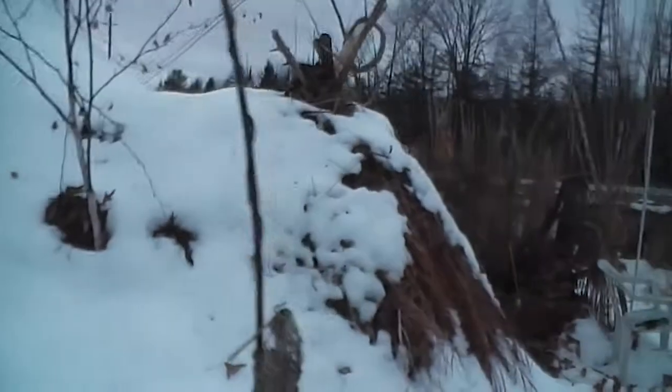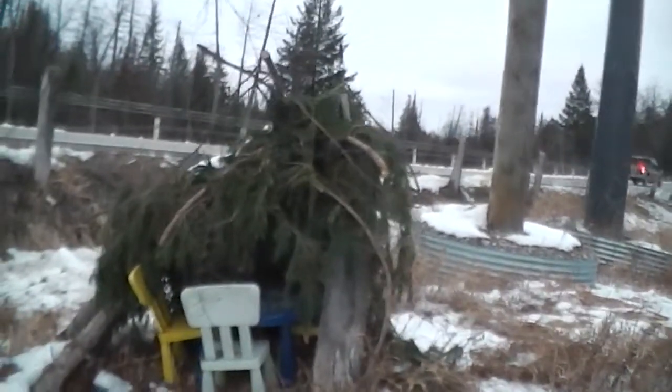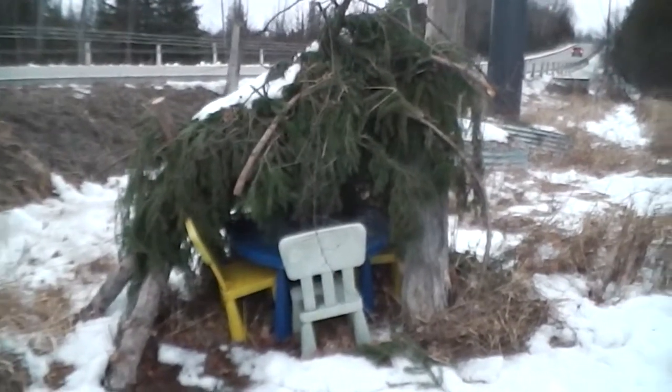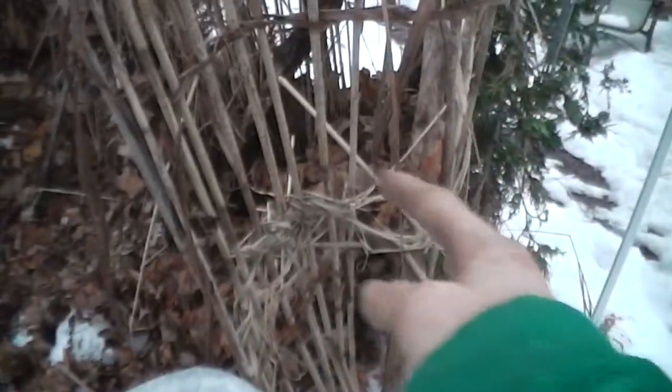And here we have the children's play area, which they built. I helped. I think it needs to be rebuilt. So here we have, this used to be a double wall here. It was a foot wide and it was full of leaves, but something happened and it didn't work. So anyway, here it is now.